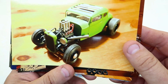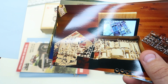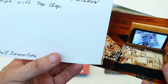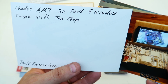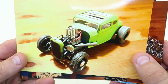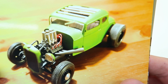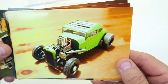Here is, let me read the back. So I believe, Ralph, if I'm not mistaken, is Thade your son? Thade, his AMT 32 5-window coupe with the top chopped. So Thade built this, and I'm assuming that Thade is your son. If I missed that in the letter, I apologize. That's a cool car with the 6 stacks, plug wires and everything.